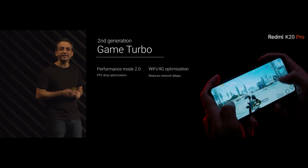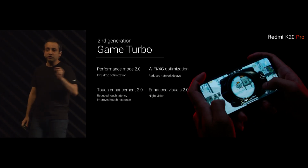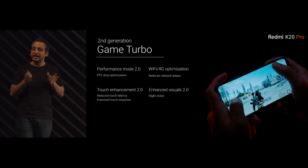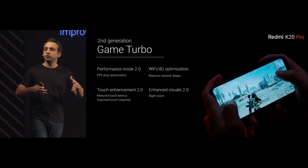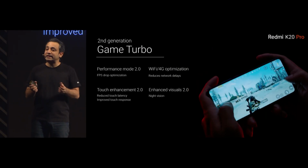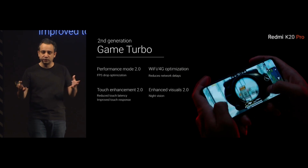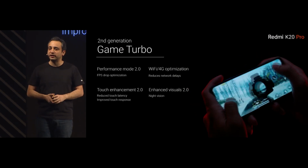However, we've gone one step ahead. We've done something that nobody else has. We've improved the overall touch response. Right? So touch latency can be adjusted as per your requirements. Again, very important. For example, if you're playing, say, a battle royale game, how quickly does that touch respond to your fire button so that you are able to kill the other enemy on the other side of the world? Makes a lot of difference in your overall gameplay.